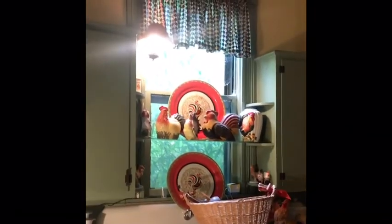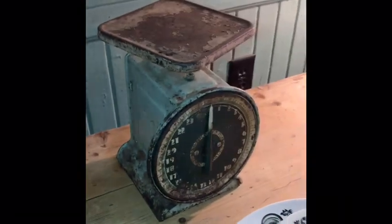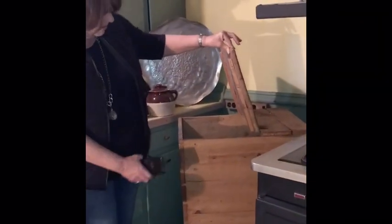We have some vintage rooster things, the old tin plates, vintage rooster dishes. Great drop leaf work table with the drawer, kitchen scales. This is probably my favorite piece in the house. I have about 3, and it would be hard for me to decide. It's the old flower bin, lifts up. It's got great dovetailing on it.